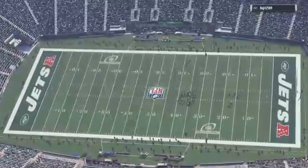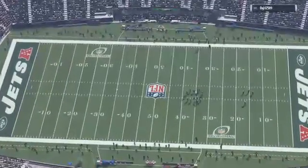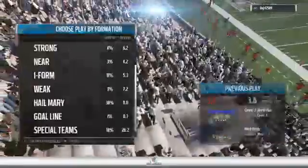Back now here on EA Sports. It's Charger football, but they trail here as we get going in quarter number 4.